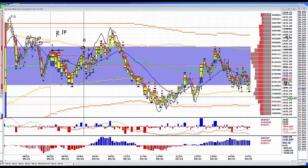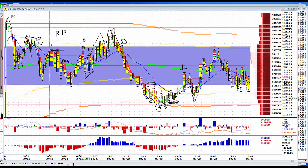Came back up to the high V top. Missed that trade. This S came in really well, and these S's put a little bit of money in the account. Retest failure. Couple of B's right here. Winning trade. S was a winning trade. Another retest failure. Winning trade. B. Winning trade. S was a winning trade.